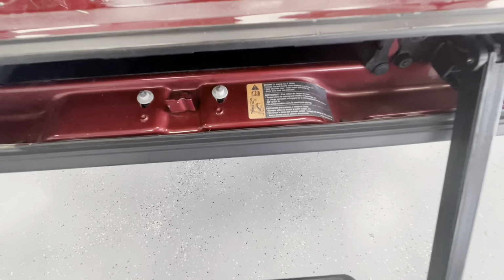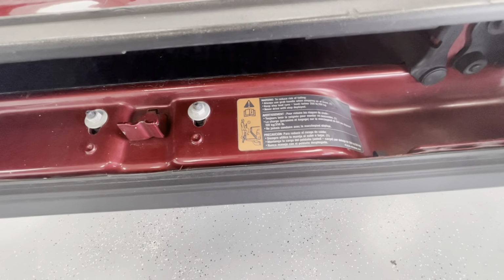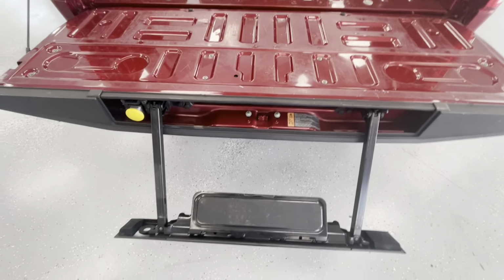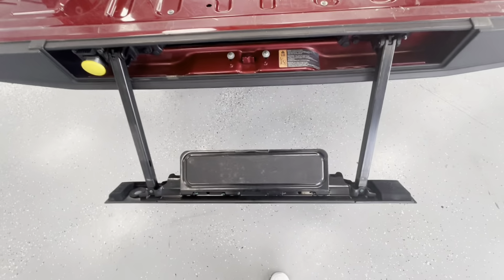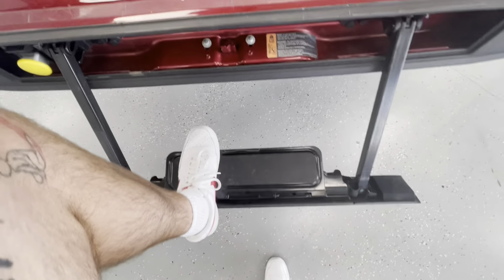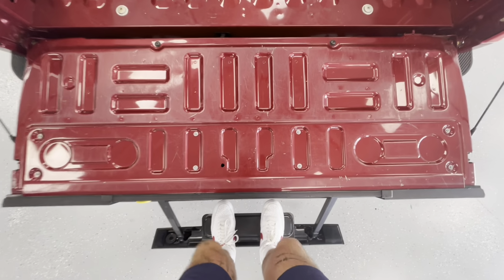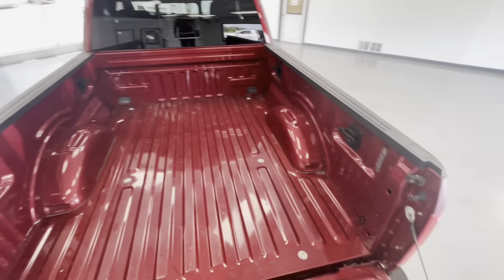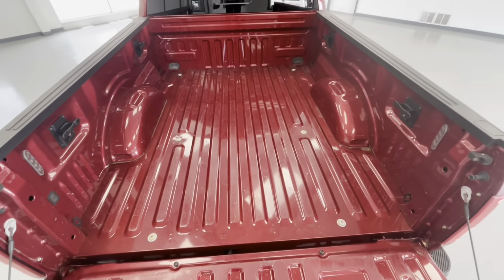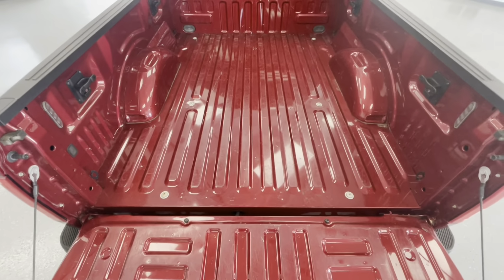Now it does say here on the warning, it says keep the step load below 350 pounds. And I am about 6'2" and weigh about 180 something pounds, give or take. So I'm gonna go ahead and step up in here and show you guys that it holds my weight very comfortably. I'm gonna go ahead and give it a couple bounces as well. As you can see, the suspension system on this Ford F-150 is in very good condition because it is holding my weight and the weight distribution very well.